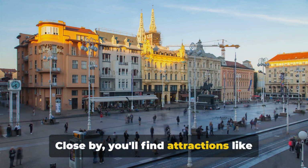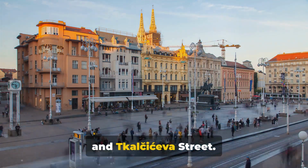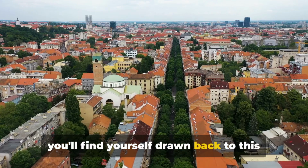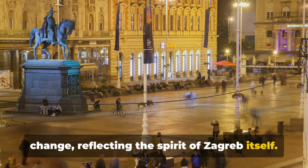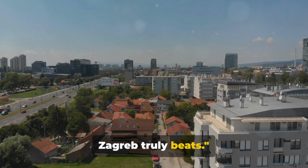Close by, you'll find attractions like the Dolac Market, the Zagreb Cathedral, and Tkalčićeva Street. But even as you explore these sites, you'll find yourself drawn back to this vibrant square. It's a place of constant movement and change, reflecting the spirit of Zagreb itself. Banelasic Square, where the heart of Zagreb truly beats.